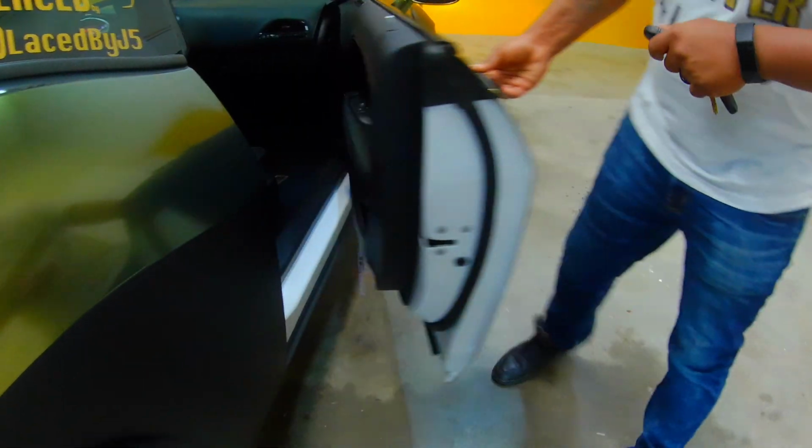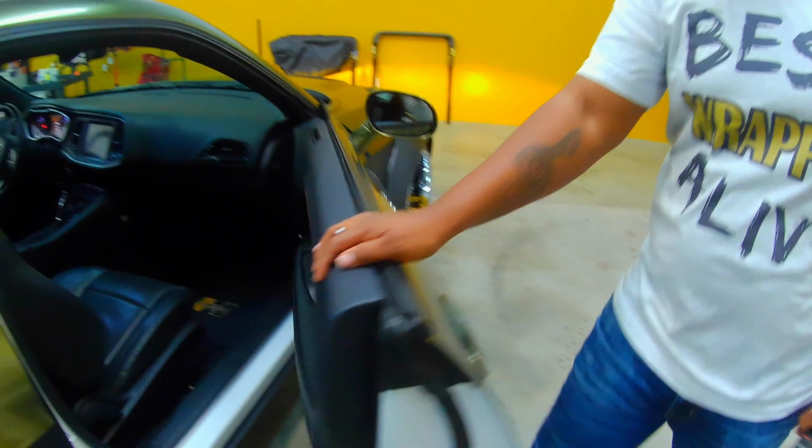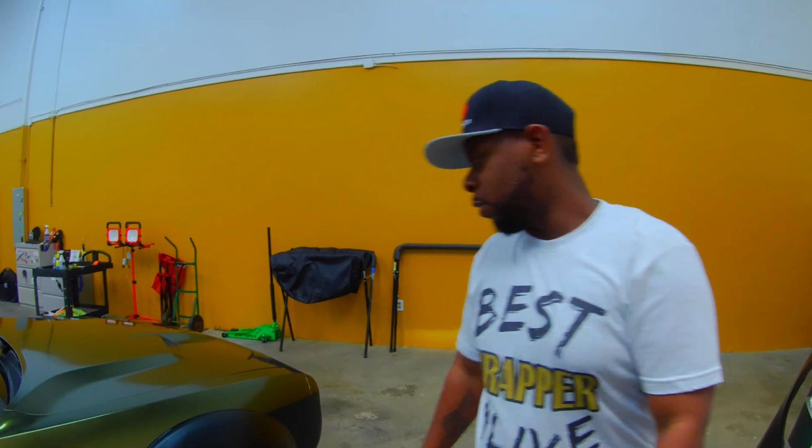Inside here, I didn't point this out on the other side, but I've got the Dodge Challenger puddle lights down there. It may be kind of hard to see since it's daytime right now. Those were actually a gift from my little brother, Deshaun244. So y'all give him a follow. I really appreciate that. That's one of my favorite mods on this car. I wanted to do it for a long time, and little bro bought those for me.